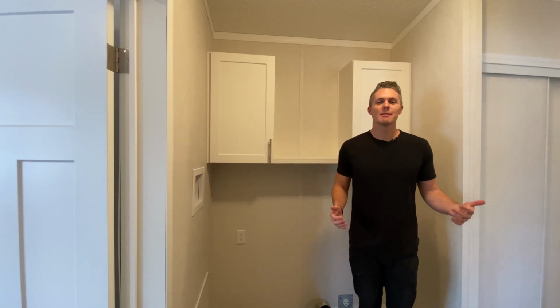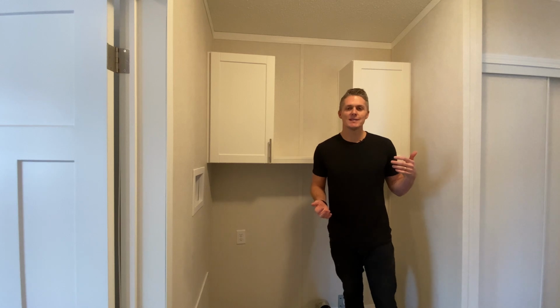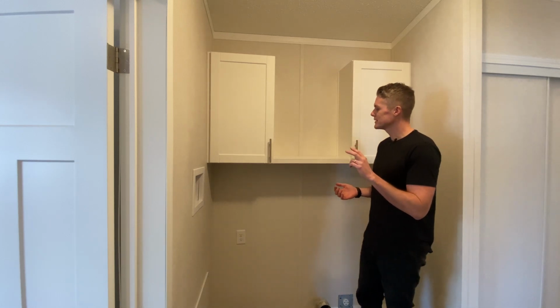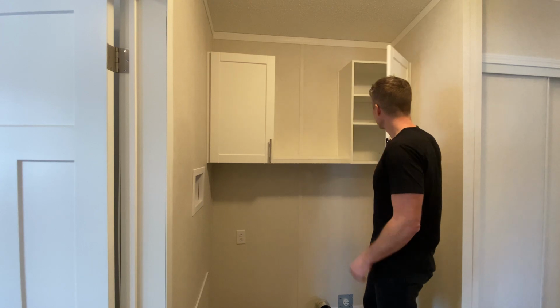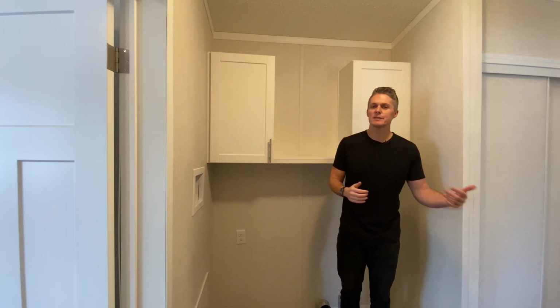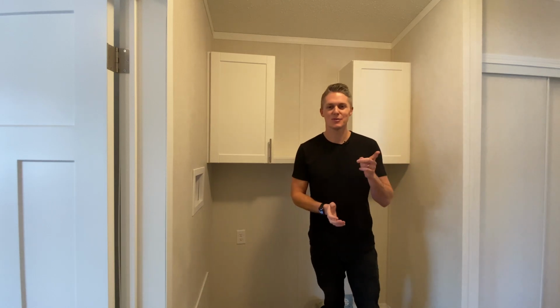I was happy to do it because you want the plan to be functional. I skipped by the second bedroom and now I'm in the laundry area. Why? Because that bedroom's good the way it is, so we didn't make any upgrades there. Besides switching the closet and the laundry area, the only change we made here was adding these cabinets and the shelf. And this is a pretty obvious one. You want somewhere to put your stuff that you need to clean and dry your clothes. So you add the cabinets.